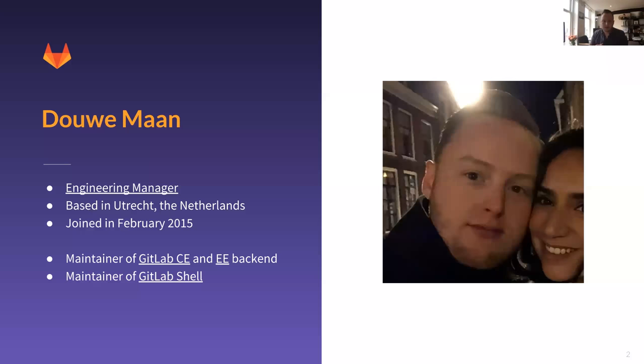Everyone in the GitLab backend team is a reviewer. Everyone is encouraged to review each other's code as much as possible, but there's a slightly more select set of people who can actually merge stuff in. On top of that, I'm also a maintainer of GitLab Shell, which is also a backend component of the GitLab application. So that's me.